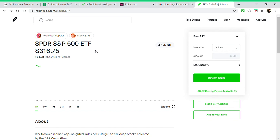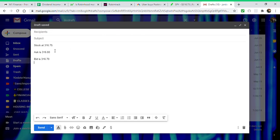So let's say, for example, the stock is $316.75. We're going to remember that price right now. I want to write it down because the price is changing, but $316.75 is what the stock is trading at. So an ask is what someone is trying to sell it at. That is the closest price that someone is trying to sell their stock at, and it's usually going to be a couple cents or a penny or two higher than what the stock is trading at. So if the stock is at $316.75, the ask might be somewhere around $316.80, like 5 cents higher than what the stock's trading at.